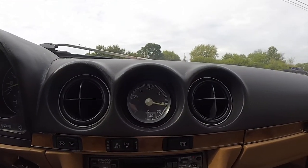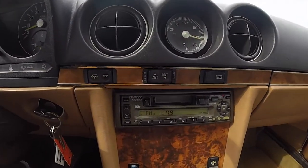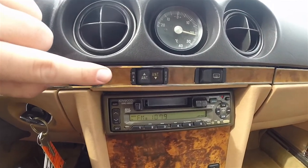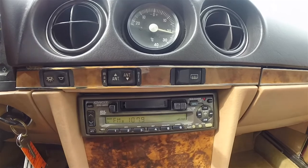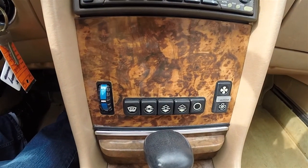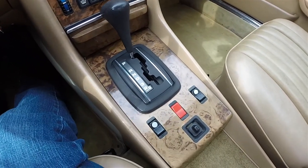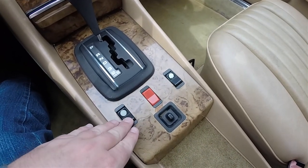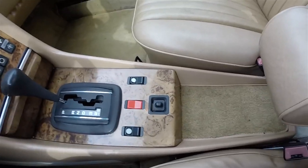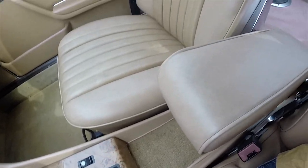Two round air vents plus an exterior temperature display in degrees Celsius. You have your dome light switch as well as your power retractable antenna switch and your electric rear window defogger, aftermarket Kenwood AM FM CD player, automatic climate controls, genuine burl walnut trim on the center console, power window switches, your power passenger mirror switch and your hazard four-way flashers. Small amount of storage in the trinket tray underneath the armrest with carpeting.